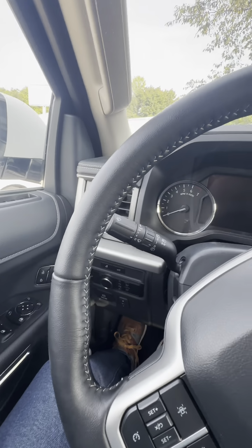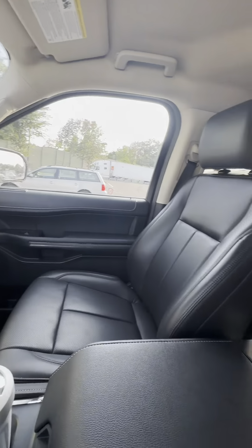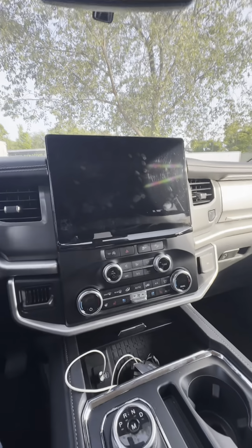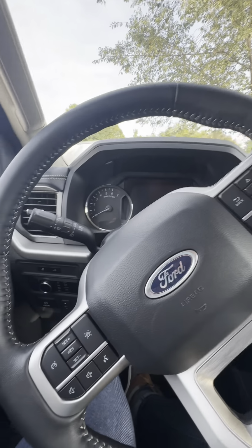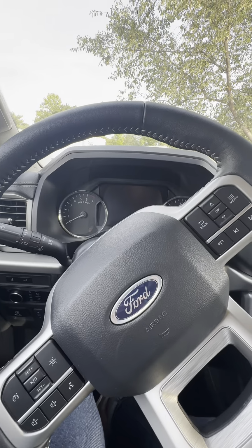So, day 2 of our Ford Expedition XLT, and I don't hate it, so that's a good way to start a video. And you know, it's not bad. I think it's actually a little bit easier to drive than the Tahoes and the Suburban, so the GM offerings.